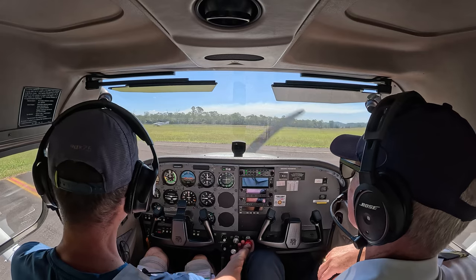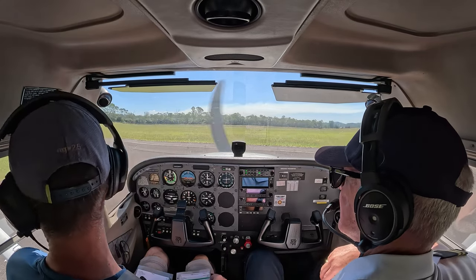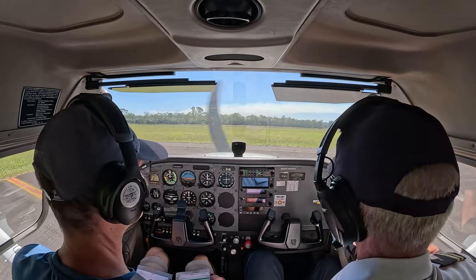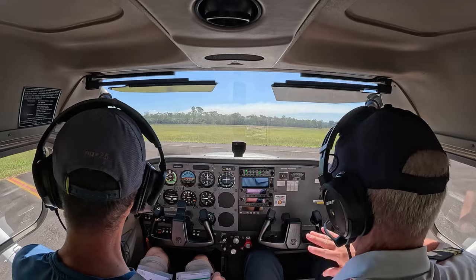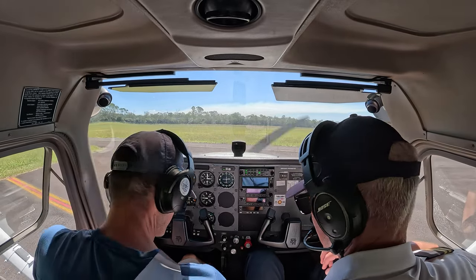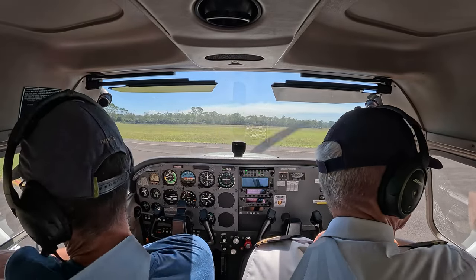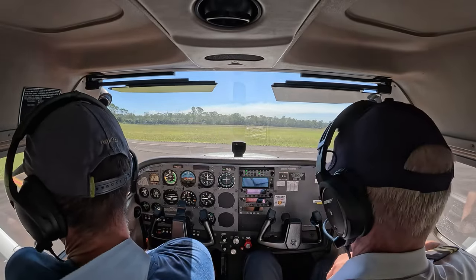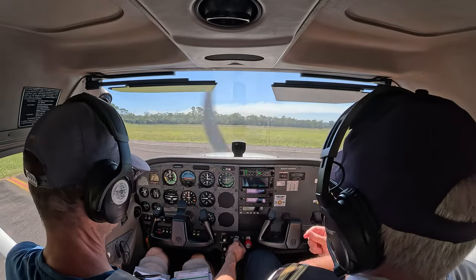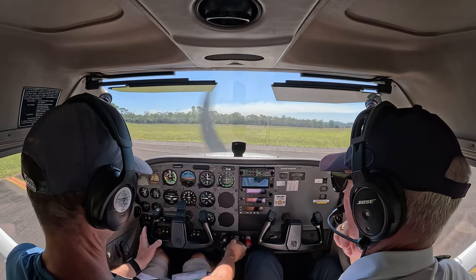Mixture. I'm going to move this to Rich. Oh, is it doing a full stop? That's my whole issue. If we had a taxi down there, you'd have to reverse and taxi back up 06. But anyway, let's not worry about it. It's taking off. Fuel selector valve is on both. Mixture is rich. Soft throttle. I'm going to do the 1,800 feet RPM check. Yep. All right. Feet on the brakes. 1,800.